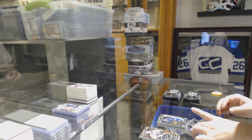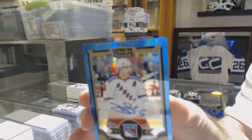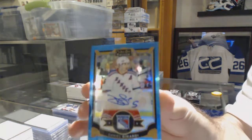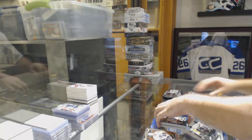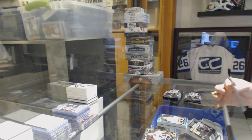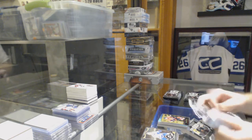Fabbri Marquee rookie for the Blues. And for the Rangers, Blue Rainbow Auto, Dan Girardi. Two Auto Box. We've got a retro rookie of Shane Prince for the Ottawa Senators.